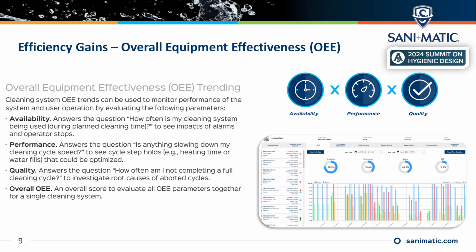And then finally on the quality side, so this one's kind of a hit or miss. You want to see 100%, and if you don't, it's going to be an issue. How we calculate that one is if there are any aborted cycles. If you are running through your CIP and you abort it in your chemical wash step, that's not a good cycle. We didn't get through the sanitize, we didn't get through all this stuff. Or if you skip through steps.